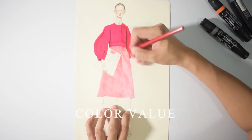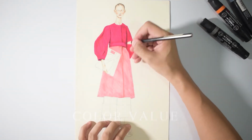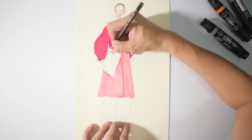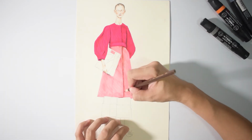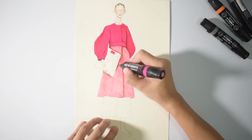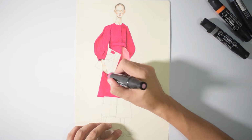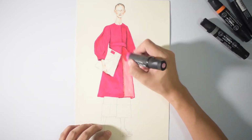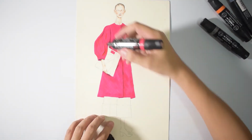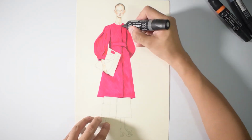Number 2. Color value. Another thing to make your illustrations come alive is to check the value of your colors. A 3-dimensional object will have shadows and highlights, and these things affect the value of your colors. When coloring the skin, pay attention to the shades and highlights too. And oh, don't forget, light will also hit your clothes, so basically, you apply shades and highlights on the clothes that you are drawing.